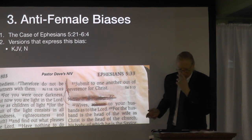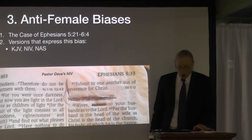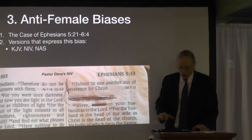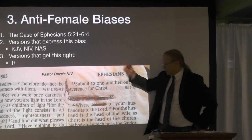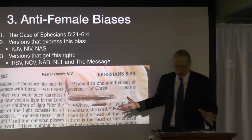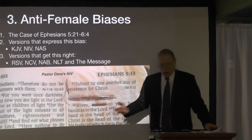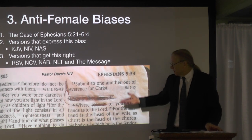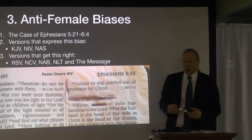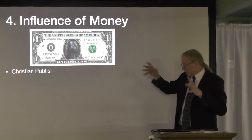Versions that include this and express this bias: the King James Version, one of the things that King James gets wrong. The NIV gets it wrong. The New American Standard Version gets it wrong. Okay? There are versions that get it right. The RSV, that's not a surprise, because again, they're trying to get rid of that gender bias in their RSV. The NCV, the NAB, the NLT. The NLT, which again is a paraphrase based on the Greek and Hebrew, they get it right. So does the Message. The Message gets it right. That's a paraphrase. They do a better job of translating that than King James and the NIV do.